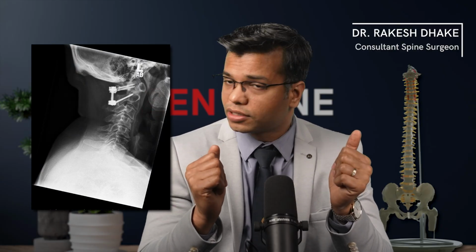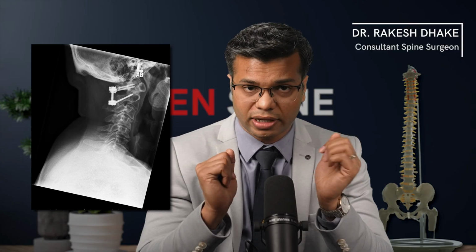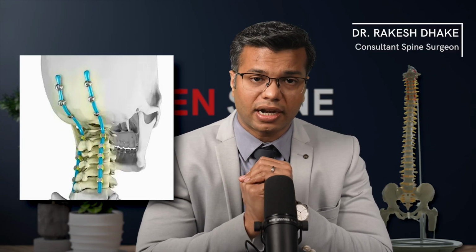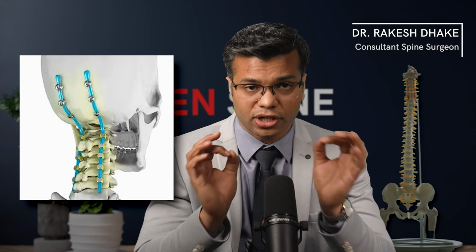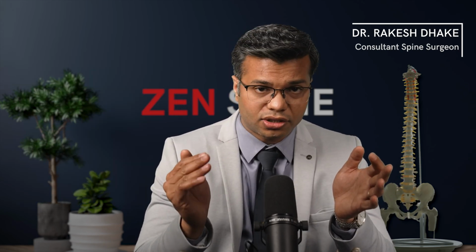Now, if fusion surgery is done between C0, C1, C2, then this movement, turning your head sideways, is done at C1, C2 level. So yes, there will be some restriction of this movement. If it is done at C0, C1, which is occiput and C1, then nodding of the head like this is going to be affected. So yes, at a higher cervical region, C0, C1, C2, nodding of the head and turning of the head will be compromised. This flexibility will be compromised.